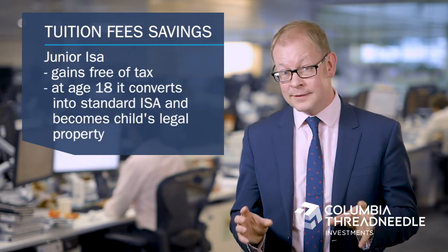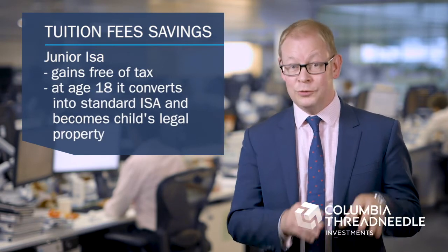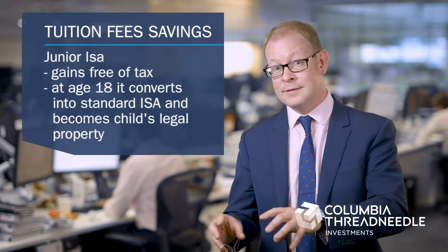A junior ISA allows parents to save up to £4,128 a year on behalf of their child, either in cash or investment funds. Any gains are free of tax, and when the child turns 18, the junior ISA converts into a standard ISA and becomes the legal property of the child.